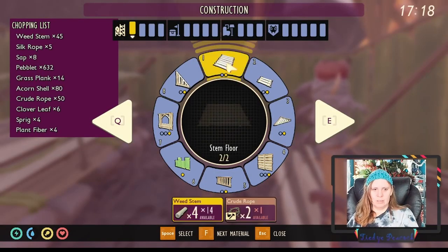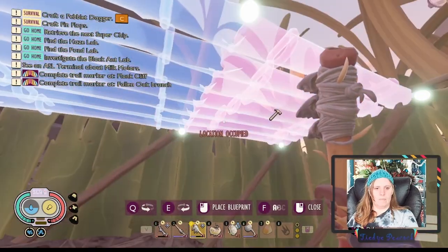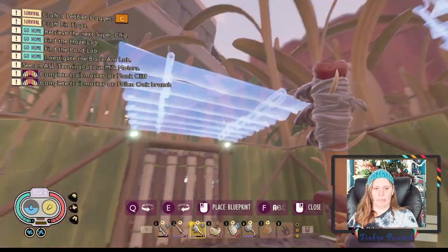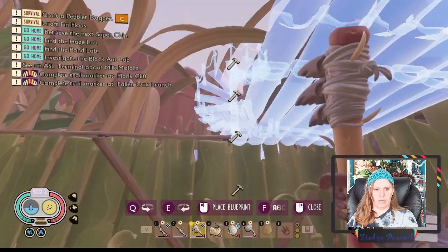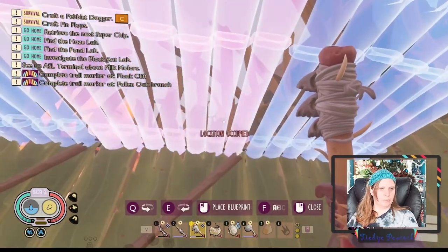Alright. We need more mite fuzz and gnat jerky. Do I need to go up one higher? Yeah, I think we'll be alright. It's a small hut, but it'll do.